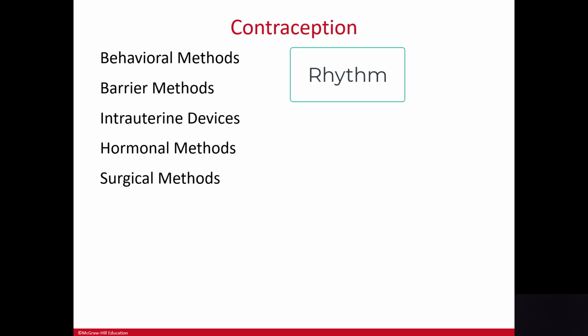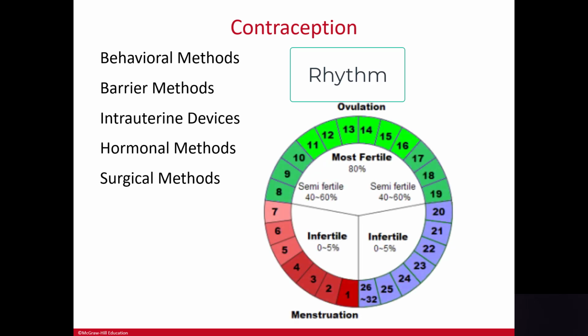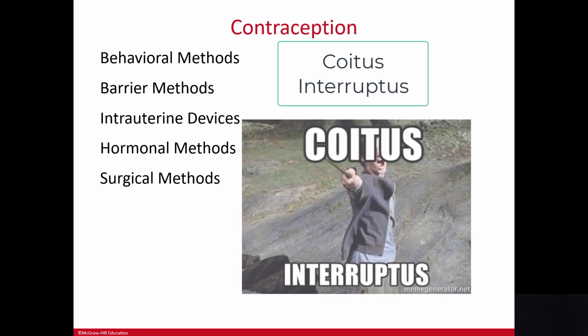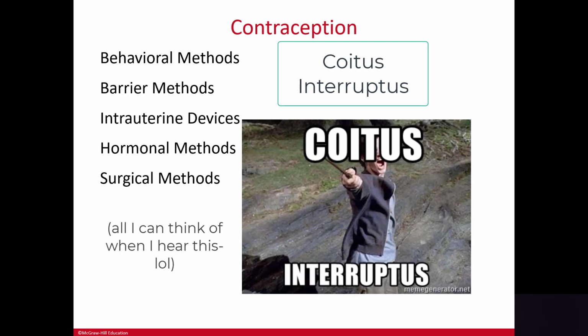The rhythm method is a form of contraception that follows the woman's menstrual cycle and monitors basal body temperature to determine when a woman is ovulating and most fertile. By avoiding intercourse during these times, it's thought that the pregnancy can be avoided. However, it's often difficult to determine the exact days, and therefore it has a high failure rate with this method. Coitus interruptus is sometimes called the pull-out method and involves the male withdrawing the penis before ejaculation. This is definitely not a reliable form of contraception and has a high failure rate.